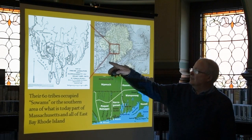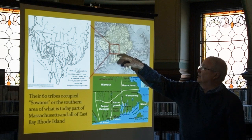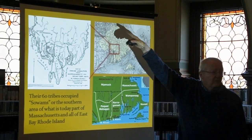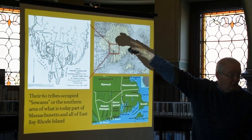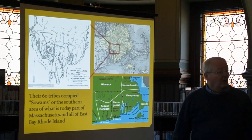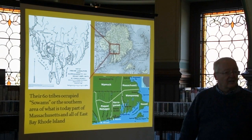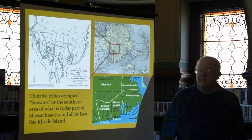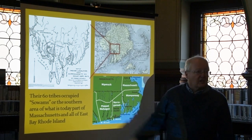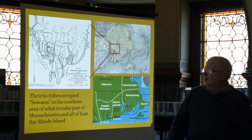That territory extended not only down here where we are in Rhode Island, East Bay, but all the way up to the Charles River, where the Massachusetts Indians were, and well over to the border of Providence. And it included both Nantucket and Martha's Vineyard. That was Pokanoket territory and comprised nearly 60 sub-tribes in that area, all under the leadership of the Massasoit.